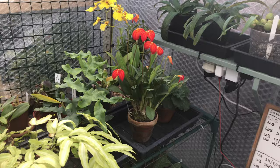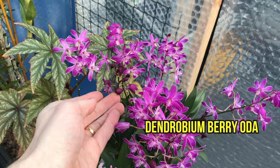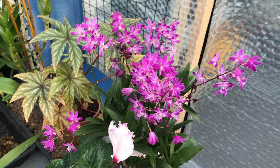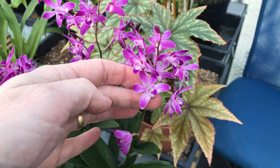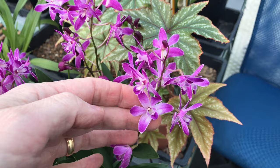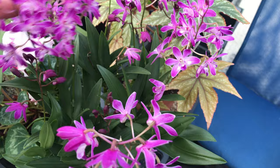Other things I was going to show you, the Dendrobium Berry Oda is still in full bloom. And it's got lots of new ones coming. It doesn't seem to show any signs of fading or going over. I did notice the older ones tend to go paler. They seem to go from this, I don't know, what is it, lilac, purple? I told you I'm not very good with colours. They seem to get more white in them as they go older. The darker ones are the newer ones. That one's gone there, see. But it's certainly not had any mass drop yet, and there's plenty to come.